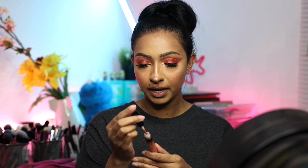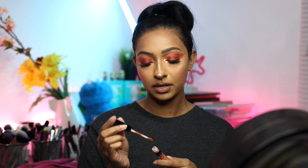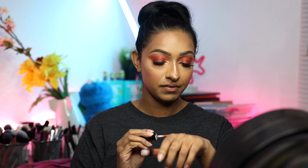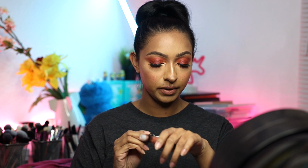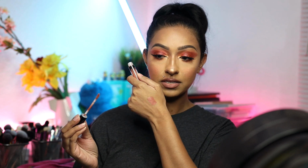What does that smell like? I don't know, it has kind of a strong scent. I'm gonna be here for like 5 hours just sniffing and smelling this and just not knowing what or where to place this. So this is the color.